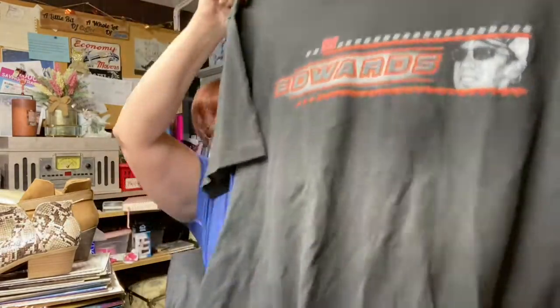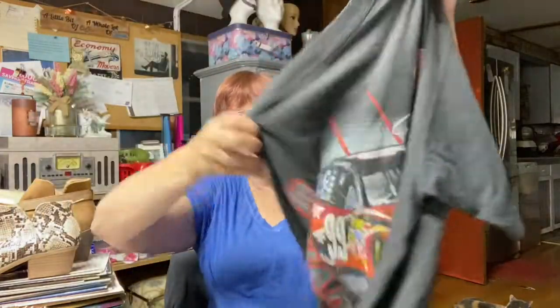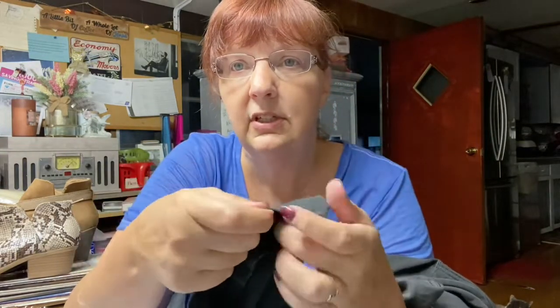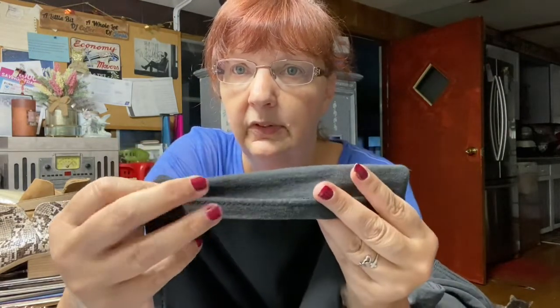So, okay. Next thing I picked up was the shirt. This is Chase Authentics. It's a men's shirt. And it is Carl Edwards. It's not a true vintage. It is an older shirt, but it is not true vintage. And if you don't know what I mean by that, true vintage, I think probably before the 80s, maybe before the 90s. I'm not sure when they started it, but true vintage is only a single stitch. And as you can tell on this one, if you could see that, it is a double stitch.